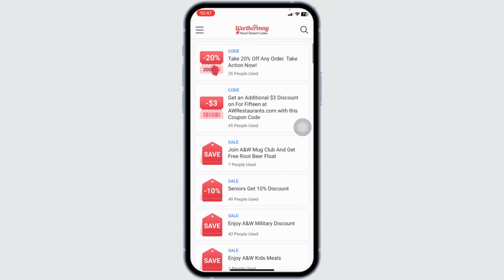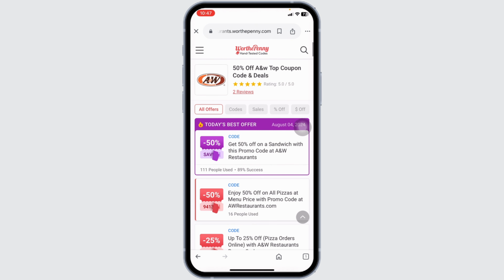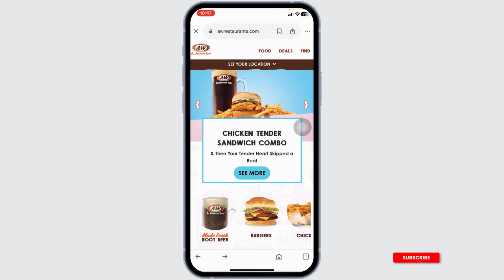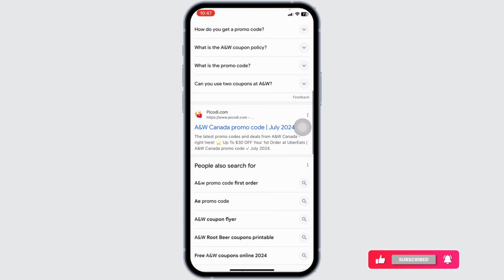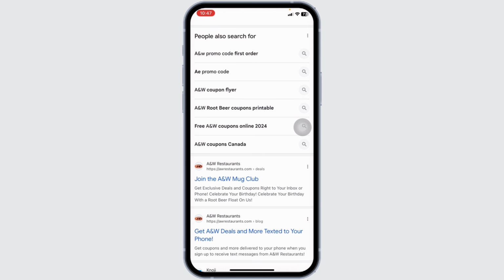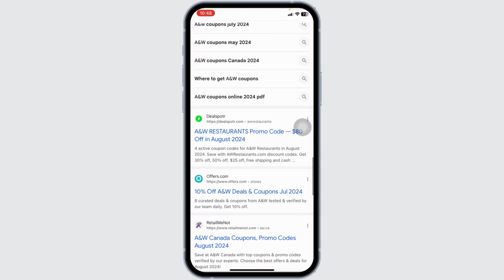Likewise, you can also give a try to other offers, as in this website, you're gonna find tons of offers and deals for A&W. To grab any of the offers, you have to use the same exact steps. Lastly, you can head back. Once you're in this website section, you can also give a try to other websites, as other websites will also provide you working coupon codes for A&W. So this way you can easily get up to $100 working promo code for A&W.